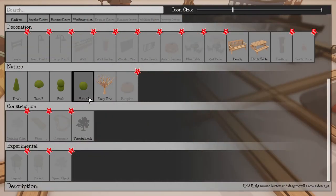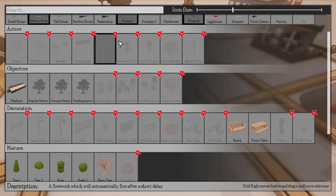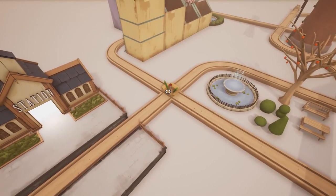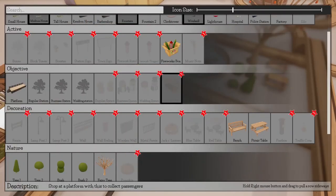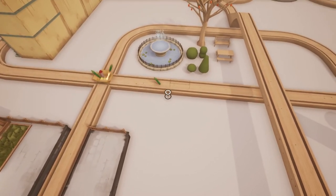Right, and what else is there? I'm tempted to put a corkscrew in somewhere. I want one of those in somehow. And then this auto fireworks box. All right, I don't know what that does. I mean, if we run over it, does it do stuff? I don't know. Should we try it? Firework trigger. Oh, they're lit. They're lit somehow.